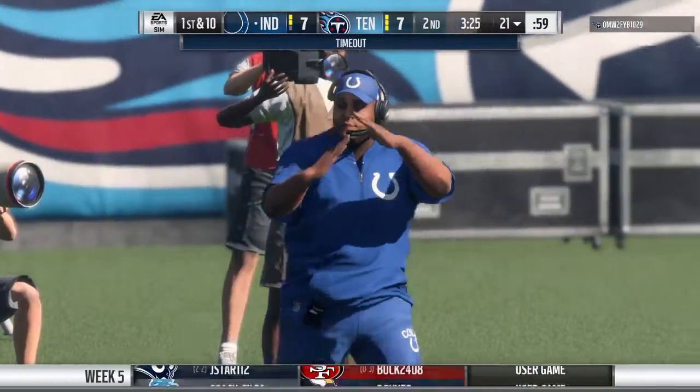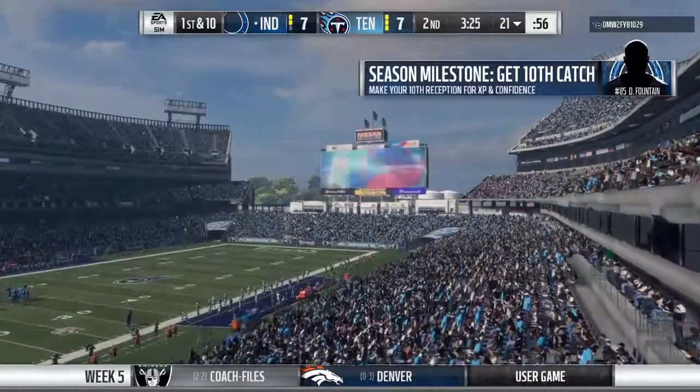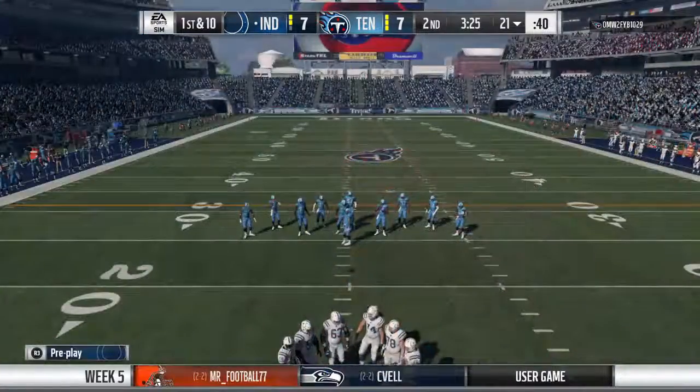Now with the play clock about to expire, we get a whistle and a timeout. They'll have 2 remaining as we step aside here in this second quarter.